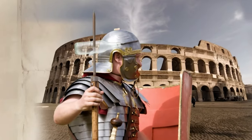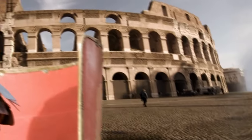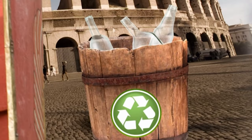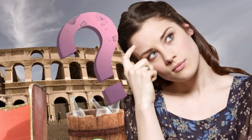Even the Romans of antiquity knew the value of glass and treated it accordingly. In other words, they recycled their bottles. Exactly how the Romans managed their recycling we don't know, but we do know how they made glass.